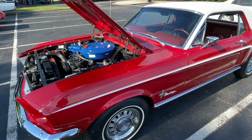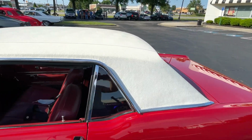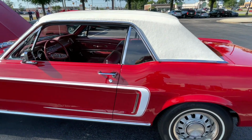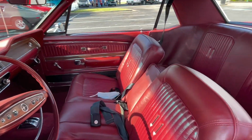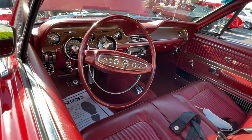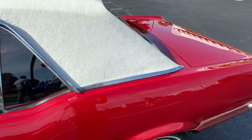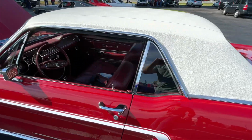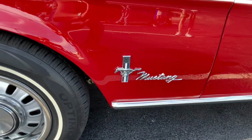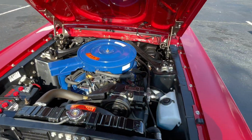Here we got us a red Mustang. It's got the white top on it. Looks like everything's original on this one. The interior is in great shape. This has got the 289 in it.